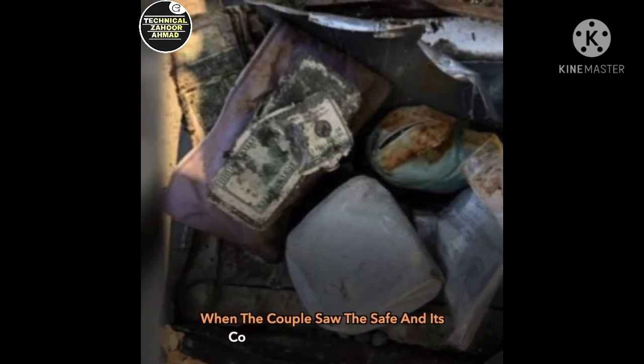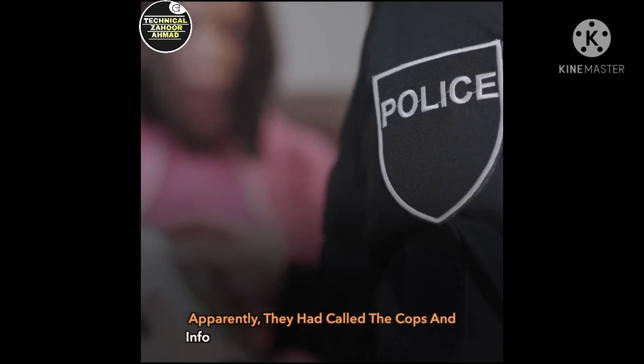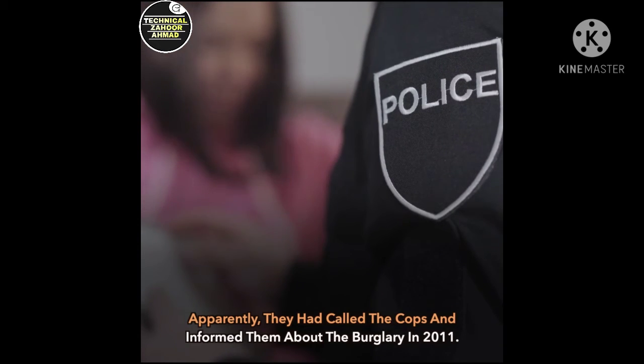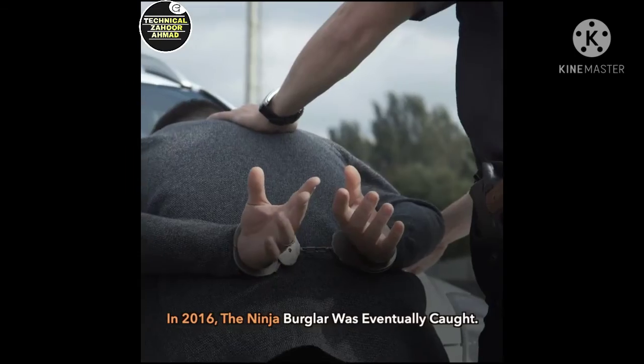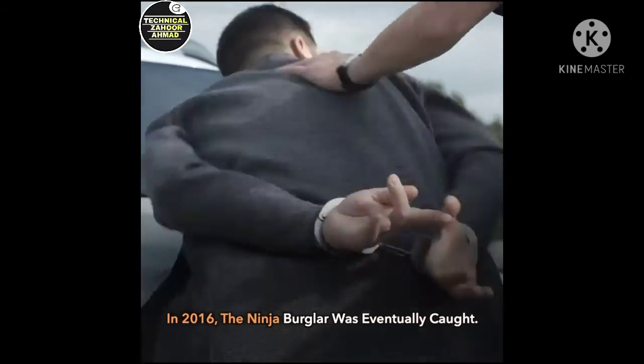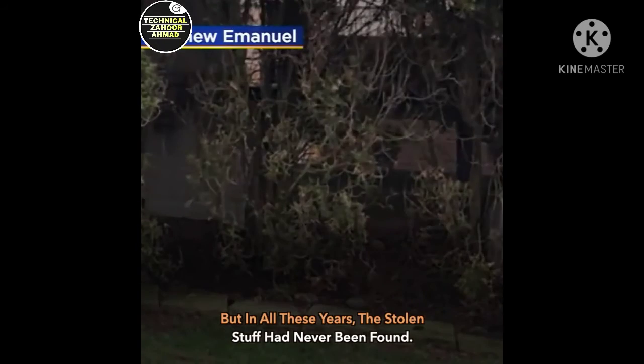When the couple saw the safe and its contents, they were stunned. Apparently, they had called the cops and informed them about the burglary in 2011. In 2016, the ninja burglar was eventually caught. But in all these years, the stolen stuff had never been found.